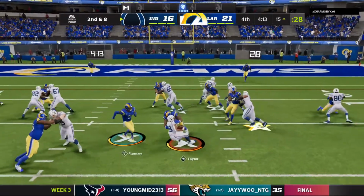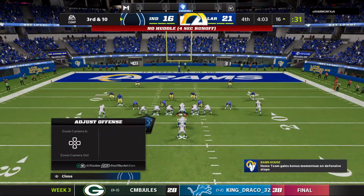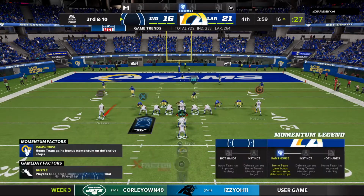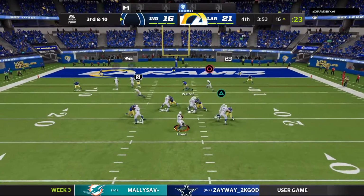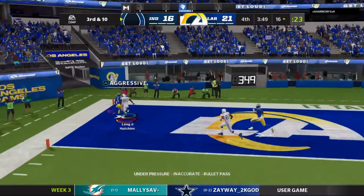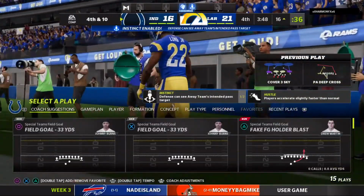Second down, another run with Taylor. And he is going to be stopped cold behind the line of scrimmage. An important play right here, 3rd and 10. And I would expect pressure here. Off the play fake. Hood. Toward the back corner of the end zone, but he could not get the feet down. This will wind up incomplete.